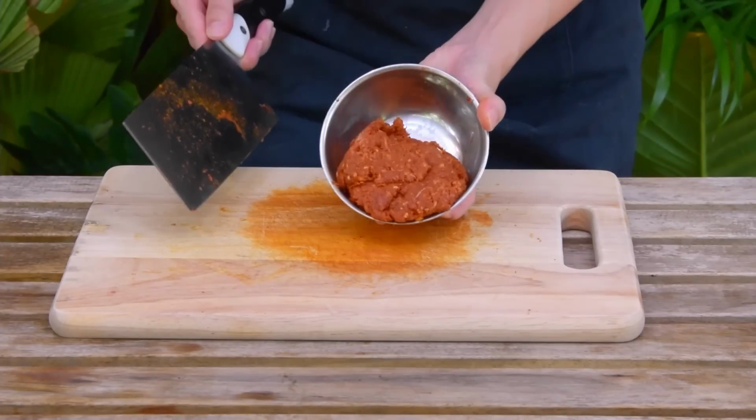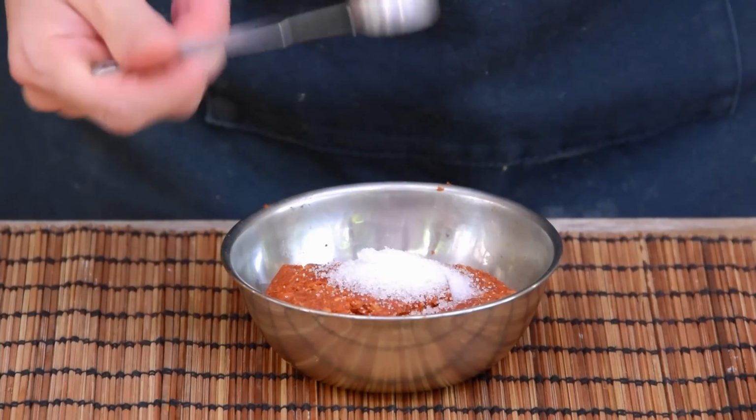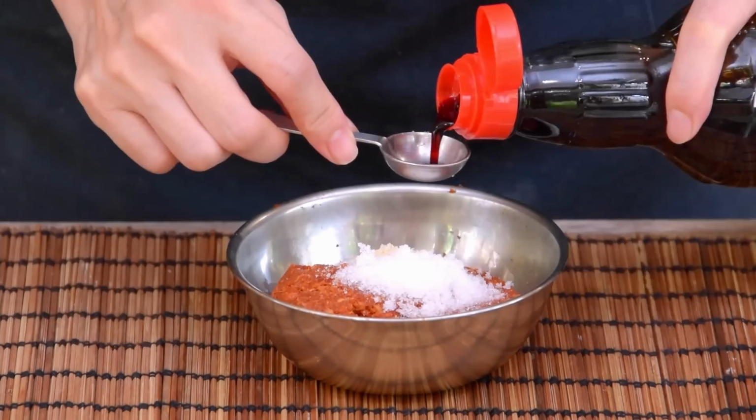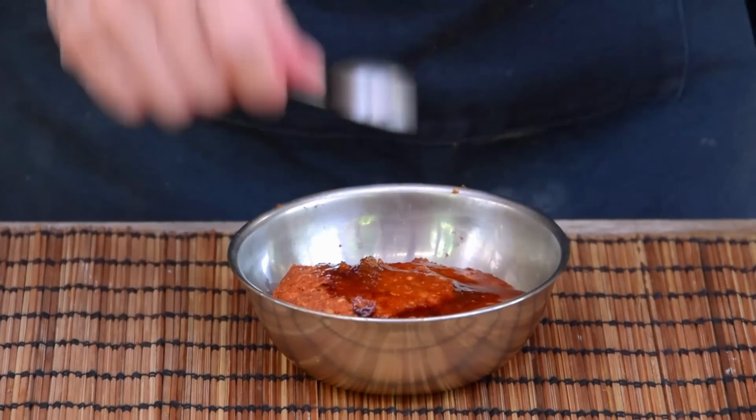Then just put it into a bowl. Add in 1/8 teaspoon salt, 1 teaspoon sugar, a quarter teaspoon each of MSG and chicken bouillon powder, 2 teaspoons each of soy sauce and liaojiu aka Shaoxing wine for final seasoning.